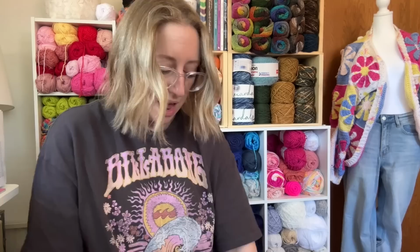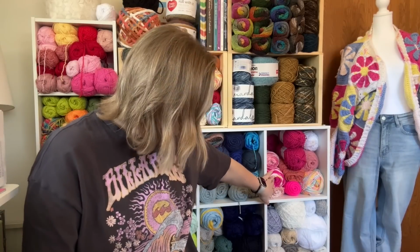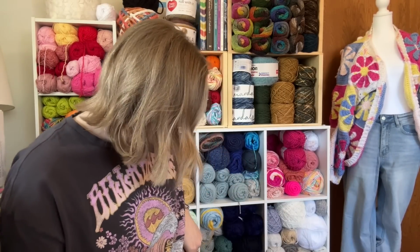And then I ended up buying some of the Red Heart Granny Square yarns because I already have some. Like you can see, I've got some right here. This is the Flower Power Granny Square yarn right there. And I've got some other colors kind of scattered throughout. I love the Red Heart Granny Square yarn. It's one of my favorite yarns.